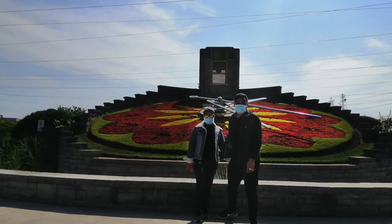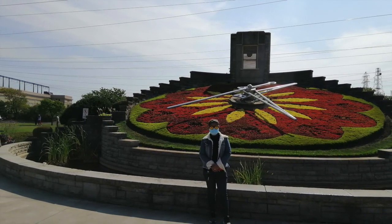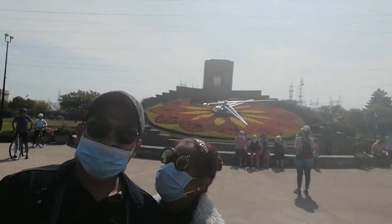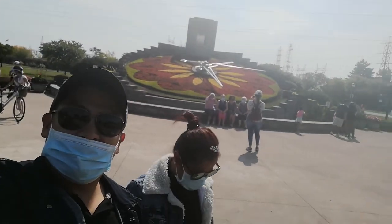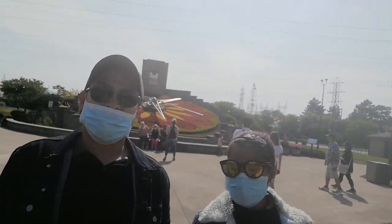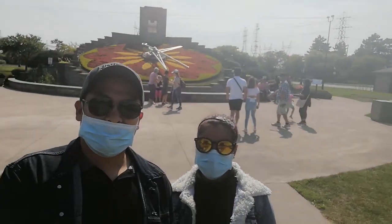An attractive feature is a 10-foot wide water garden that curves 85 feet around the base of the timepiece. It is a popular place to make a wish. The intricate designs on the face of the floral clock are created with up to 16,000 carpet beddings planned and changed twice each year.